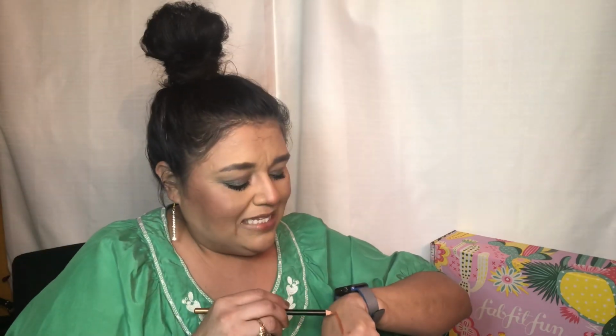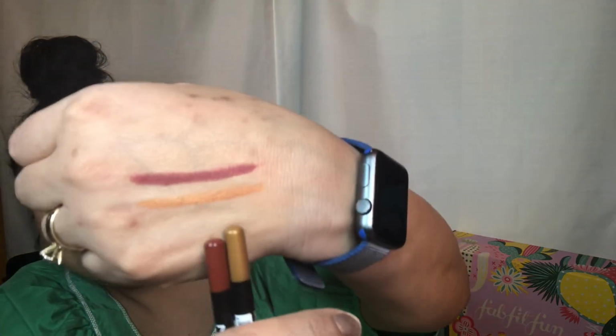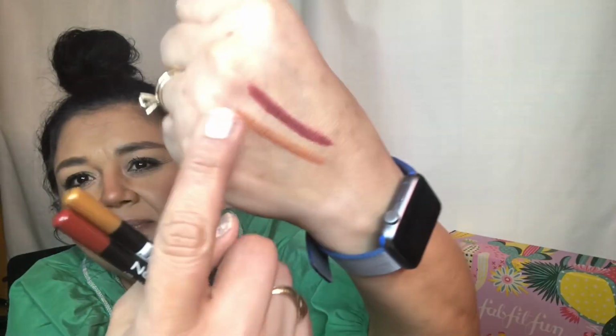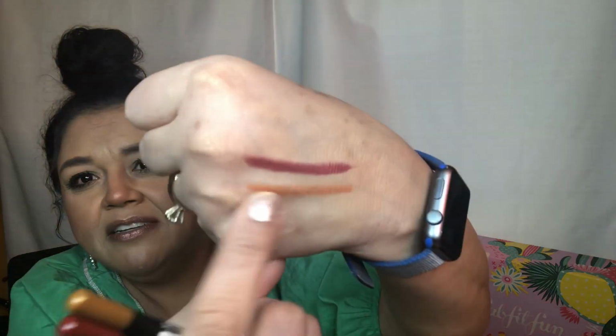So let's give it a little swatchy. First one, it's a metallic, like a burnt orange. The next one, oh yeah, baby, you're gonna get used for show. This one says lip liner, pencil, mahogany, not waterproof or anything, but these are the colors. Do you see the metallic-y burnt orange? This one, it's metallic. And this one, they're very creamy too.